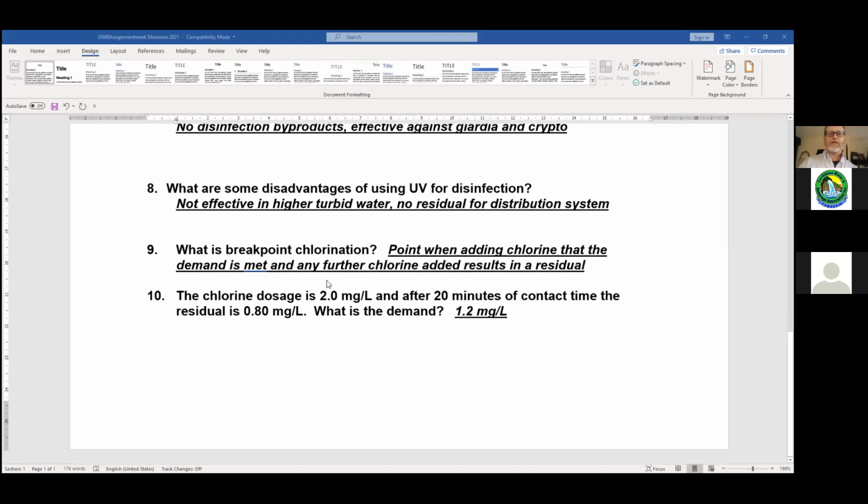And a math question, if dosage is 2.0 milligrams per liter, the residual is 0.8 milligrams per liter. For certification purposes, we're not doing anything with that 20 minutes of contact time in terms of calculation. Really, it's just dosage equals demand plus residual. Therefore, to calculate residual, we subtract demand from dosage, and the other way around. To calculate demand, we subtract the residual from the dosage. Dosage is always the total, sum total of the amount of chlorine added.